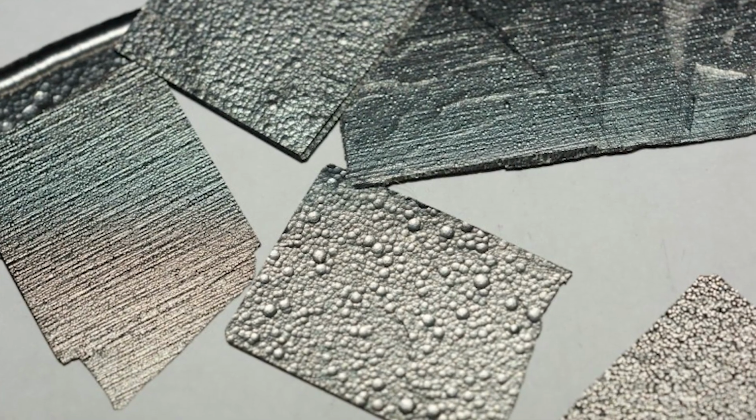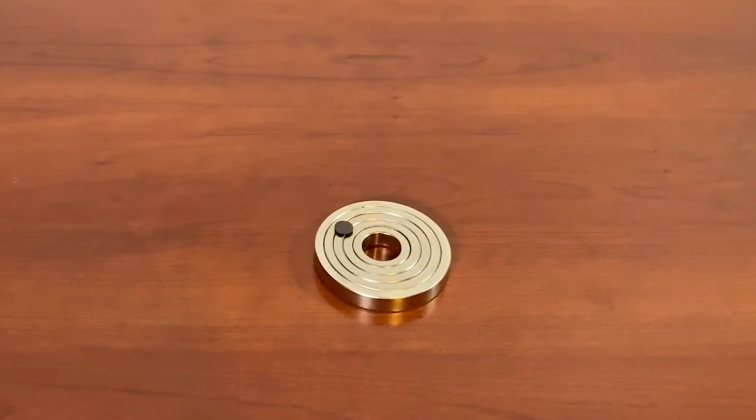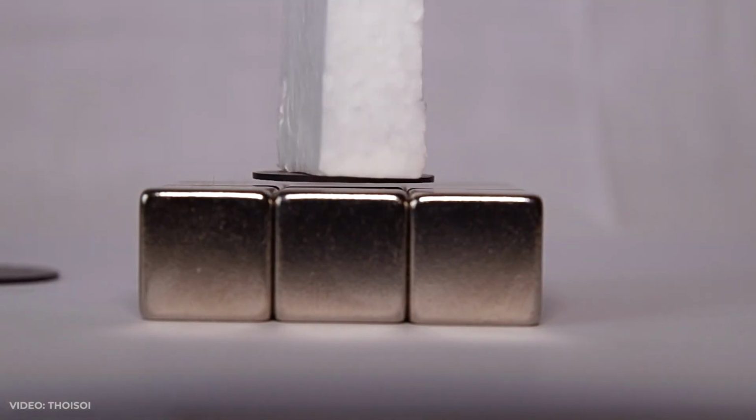The other material with an absolutely unique nature is pyrolytic graphite. It consists of many layers of graphene. Although pyrolytic graphite's nature is vastly different, it's a perfect diamagnet. Rather, it repels the magnet stronger than all other materials. It doesn't matter which magnet pole it's facing.